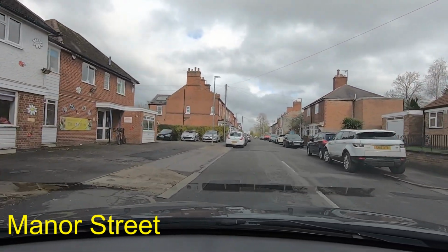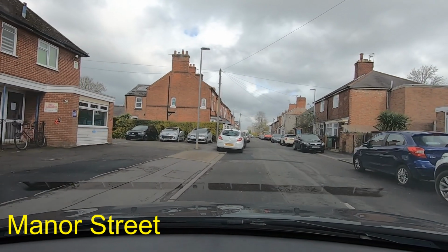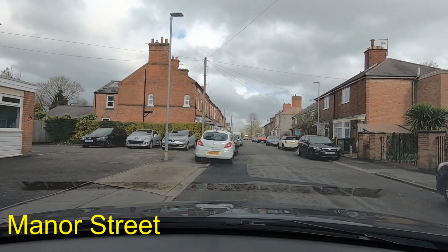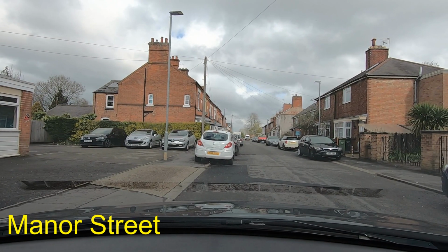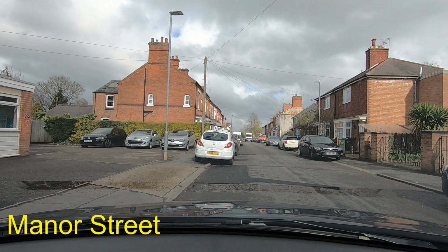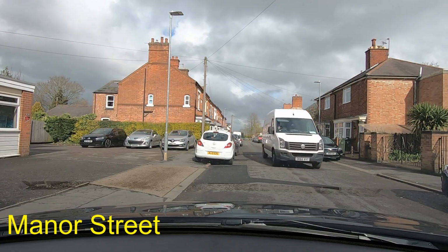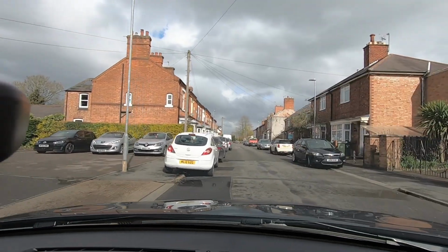Just looking up the road there's a white van that seems to want to come through here, so I'm just going to give him a bit of room, see what he wants to do. There you go. By stopping this far back, I'm trying to give him more room than he needs, and in the end that means I will have more room than I need, so it's a win-win situation, that one.